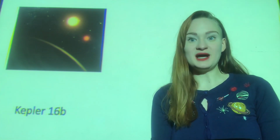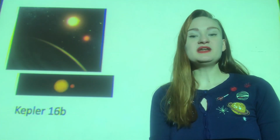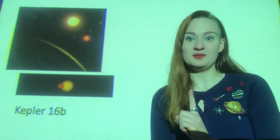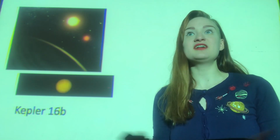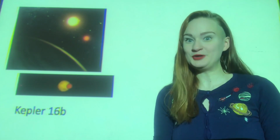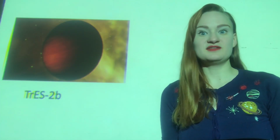It orbits a binary star system in a circumbinary orbit, which means that the planet goes around both suns at the same time. So if you were standing on the surface of Kepler 16b, looking up majestically into the sunset, you would see 2 suns burning. Pretty cool. Now, this next exoplanet also might be of interest to you Star Wars fans out here.